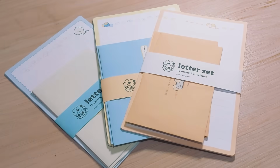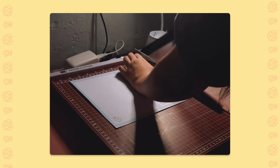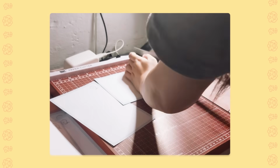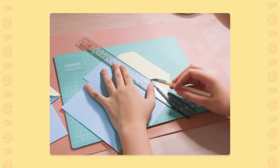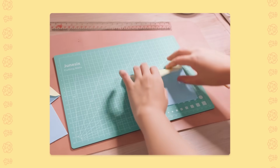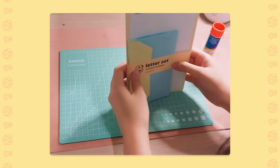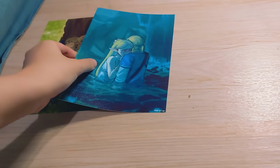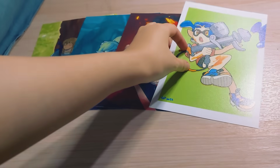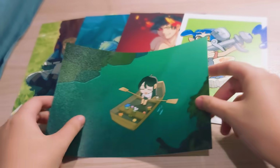Next, I made letter pads and envelopes based on the same characters. I manually cut the letters with my paper cutter and round the edges a little bit with my corner rounder. Figuring out the size for the envelope was a little tough, but after a few tries, I was able to get it down. My mom volunteered to help me fold and glue the envelopes together. Thank you, Mama. I printed out my art prints with satin matte photo paper, which has this kind of textured matte top that I like, and I cut them manually too.